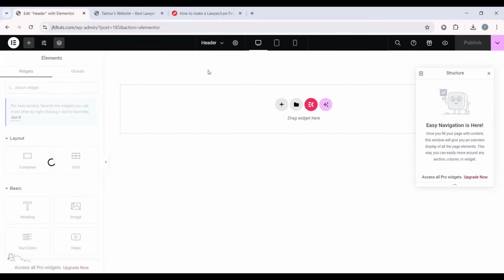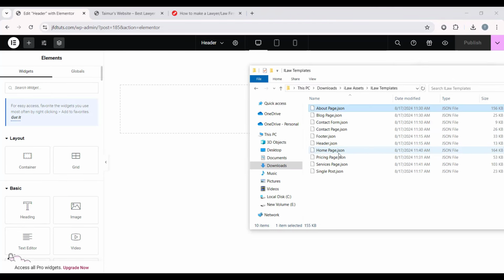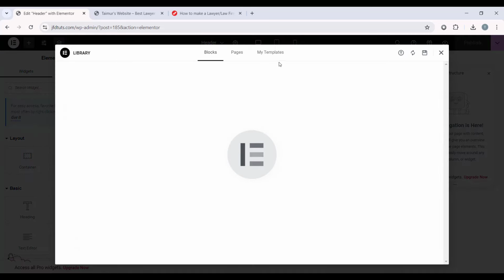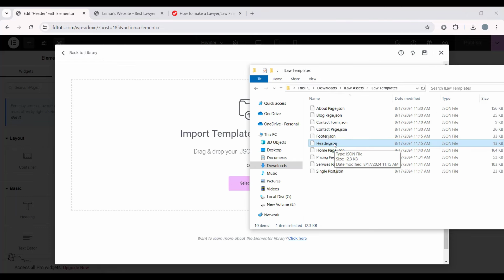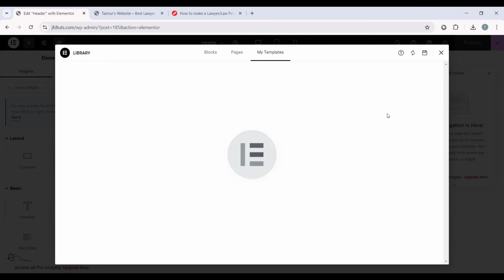And it will take you to the Elementor page builder. And in here, you can create your header however you want. But this time we're not going to create the header because in our templates file, we already have the header JSON, which is an Elementor template I'm giving to you. So similarly, on our homepage, we have imported the sections. Just click on this add template, then go to my template. In here, we only have the homepage. So let's upload it. I'm just gonna put this header inside this. And just from here, insert this.